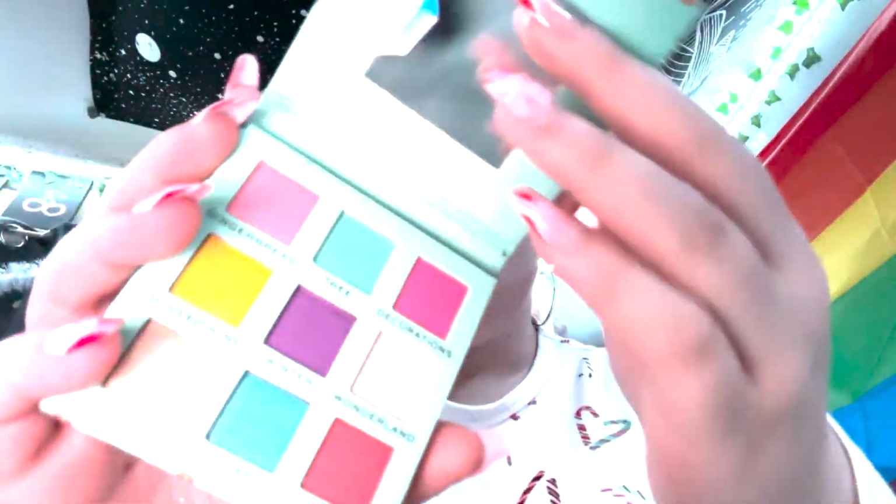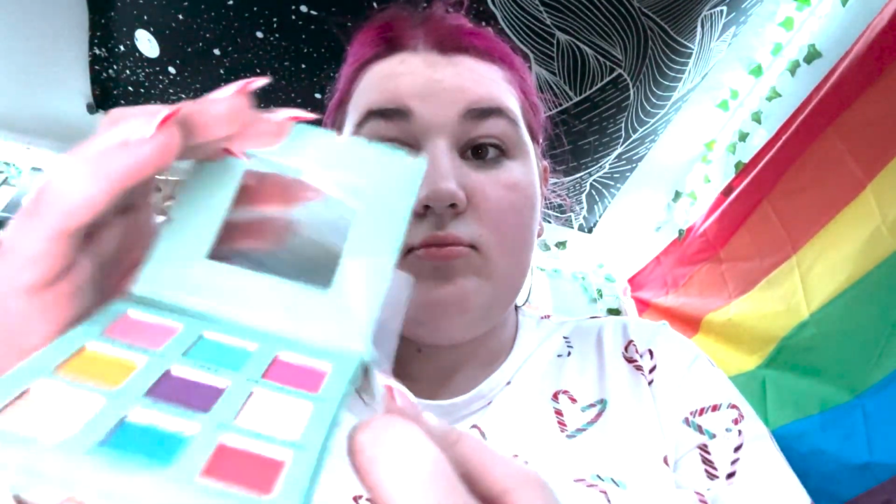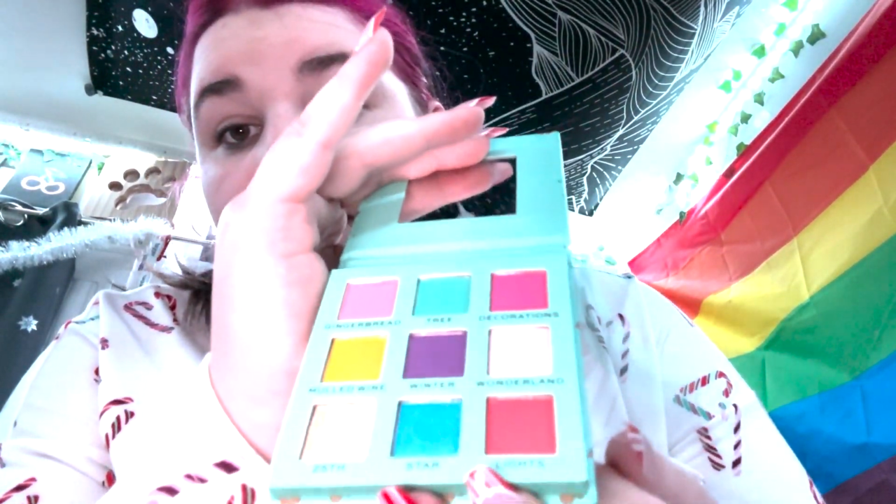So we have, okay. So we have a shadow palette that has 9 colors in it. Look at these, they're very vibrant. That purple and this red right here really stands out to me. So pretty, love it, and let's get back to cleaning.